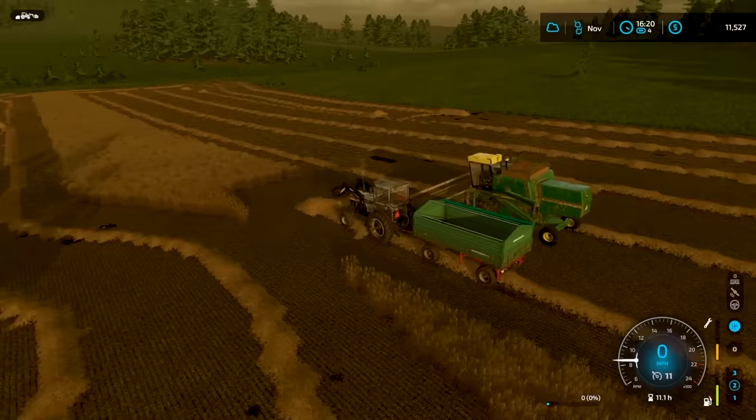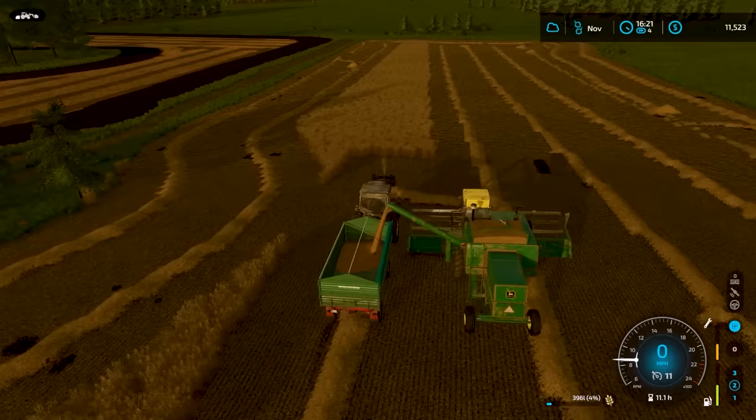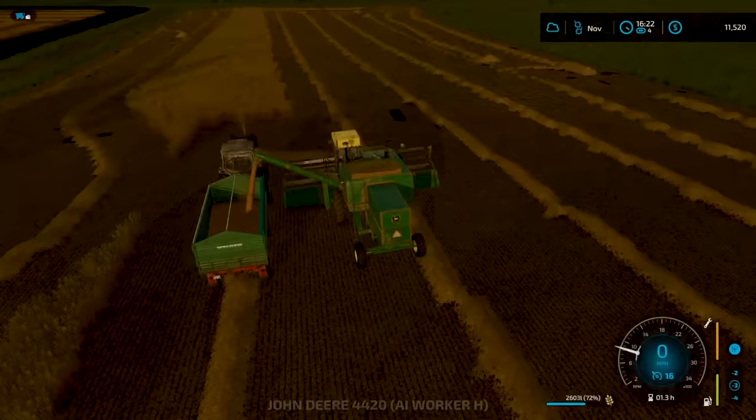And I think it's time to save up some money for that next. See, I just went to empty the grain cart and come back and it was already full. Just the capacity is not great, and the speed of unloading, oh, it's so slow. Let's check on the cultivating over here. Looking good. An interesting pattern that it chose, but it's getting it done.